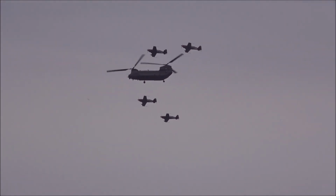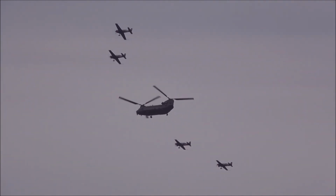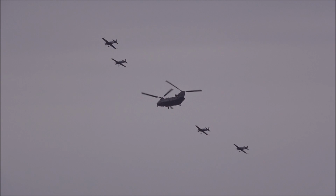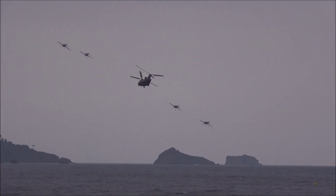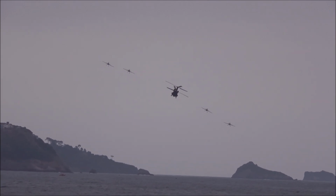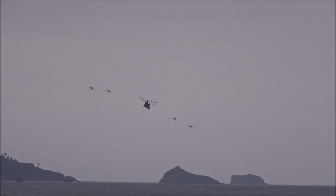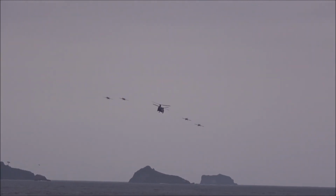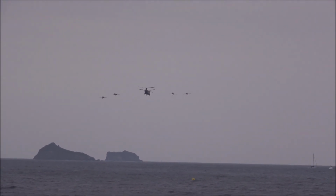And that was the team leader, Andy Evans, you may have just heard chatting away in the background there. He gives the commands as to when to turn and also when to put this. Okay, so they're just pulling up a little bit there in the turn. A really unique opportunity and a unique flypast. Superb.